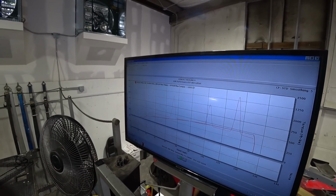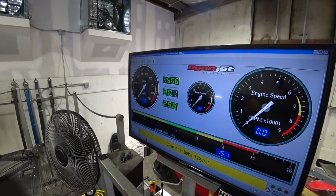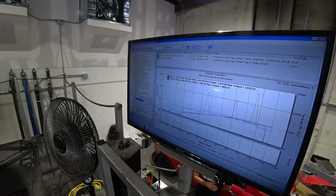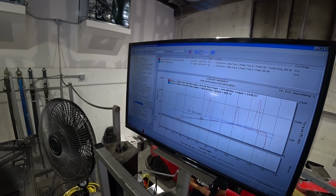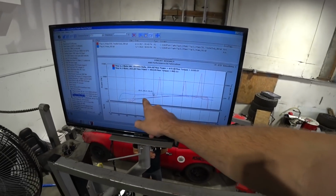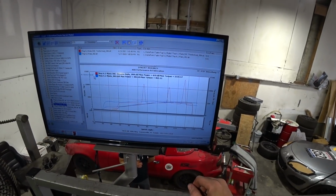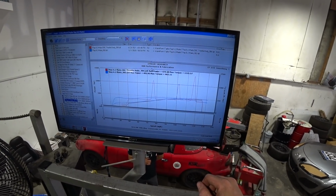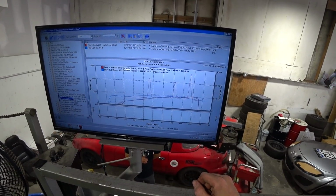Let's see what we've got for corrected numbers, and I'll lay it right over here. Oh yeah, look at the torque down on the bottom. It's down a bunch of torque. Yeah, so that's what it felt like. Yep, so there it is. That's what it felt like. So we're on standard correction. So 492 with standard correction.